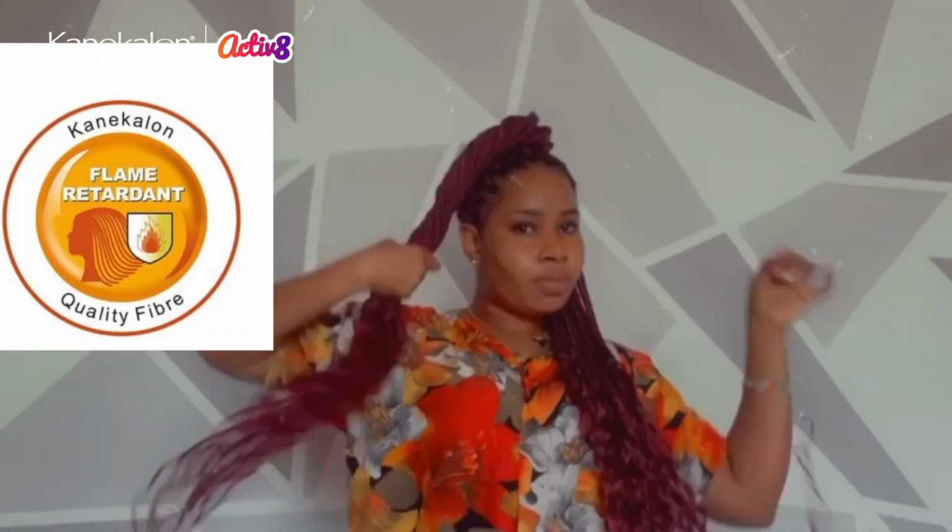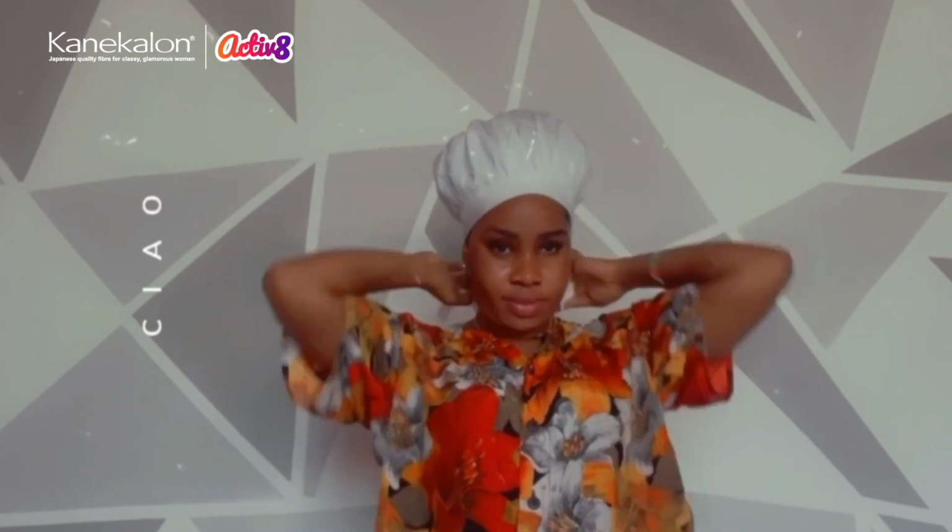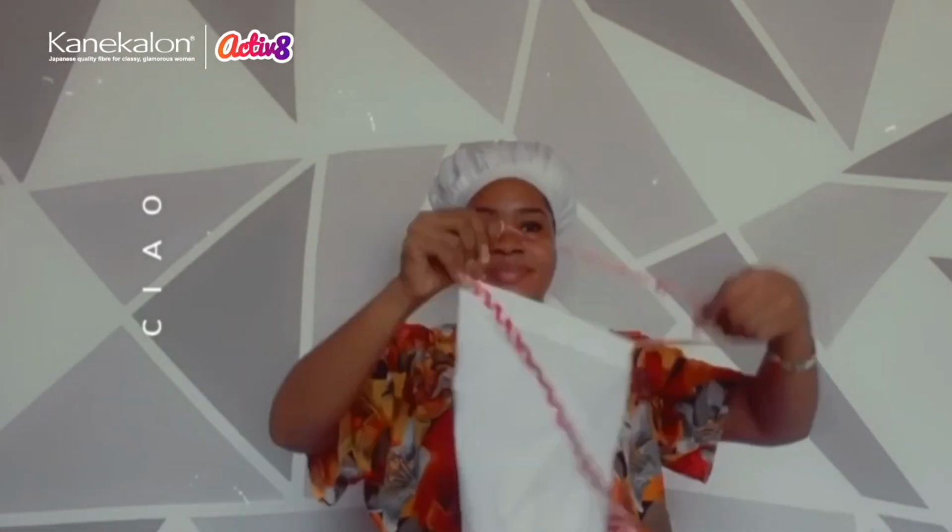Are you worried about braiding your hair as long as mine and rocking it the way you want to, all because you work around fire? Well, draw closer. I have a tip for you. Or if you are a chef, you can fold your hair into a bun and put on your chef hat just to feel comfortable and safe. And there you have it.